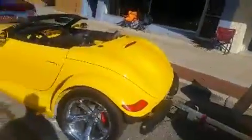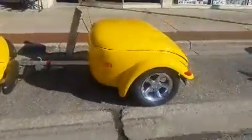I'm thinking we've got a Prowler with a matching little pod trailer. That's awesome. I love yellow cars. That's just really cool. These cars are real old.